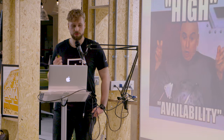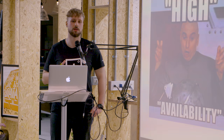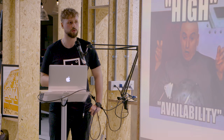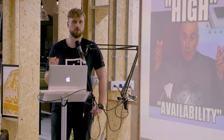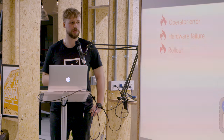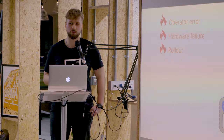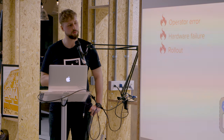Okay, let's move to availability. We are really serious about that at Improbable. We really care about every minute of the data, so we don't want to lose that. We want any Prometheus to be 100% available for the targets to have this data available. With our current solution, all sorts of things can go wrong. You can have an operator error, so simply someone misconfigures the server and pushes that to prod.